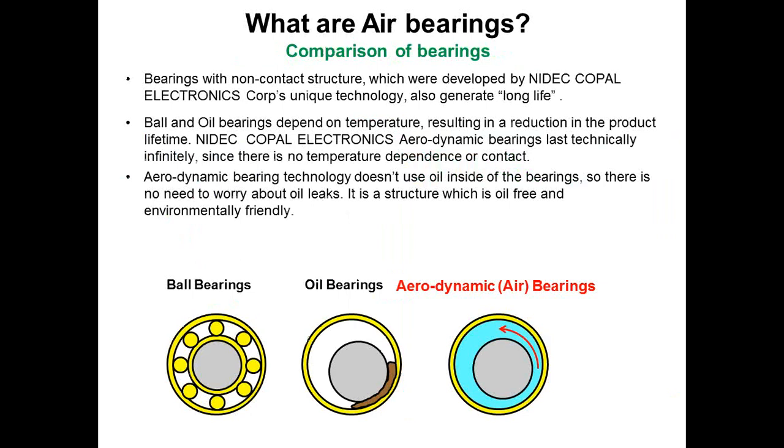Shown here is the comparison of the common bearing types for microblower products in the marketplace today. Non-contact air bearings contribute to a much longer lifespan compared to other bearing type blowers. There are three major bearing types: ball bearings, oil bearings, and aerodynamic or air bearings. Ball bearings and oil bearings are dependent on temperature, while on the other hand, Nidec Copal Electronics' air bearings do not depend on temperature. Air bearings show a significant increase in longevity of the life of the microblower and, technically speaking, have infinite life unless there is a deterioration of the materials which make up the bearing. With our air bearing structure, there is no concern for oil leaks or grease leaks that are inherently present in other bearing designs.